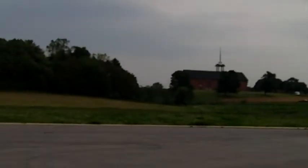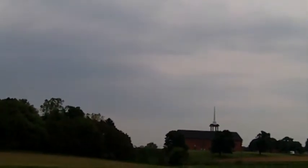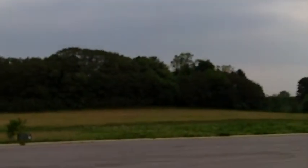Without my, you can barely see it, I guess. There they are. Well, they're moving off in the basic general direction, circling in the general direction of home. Maybe a little more to the north of it.